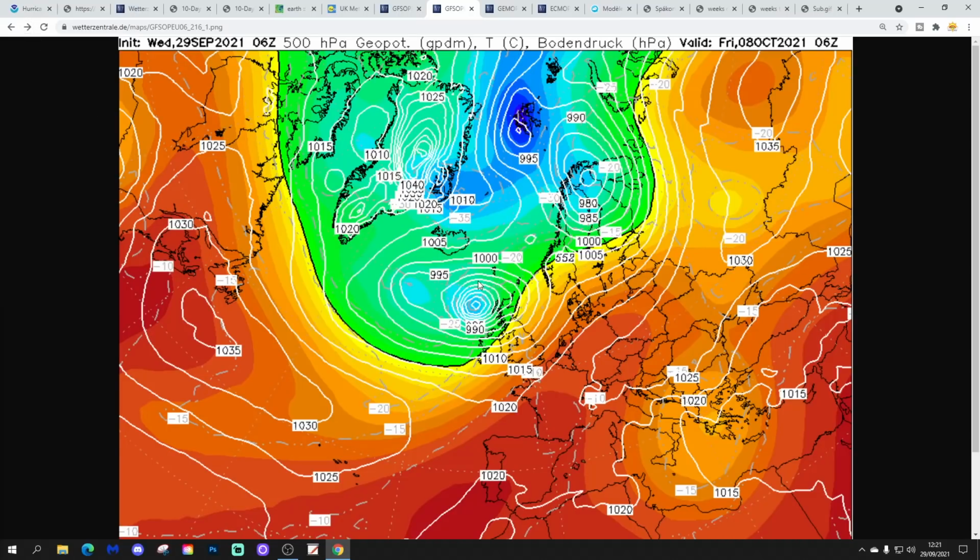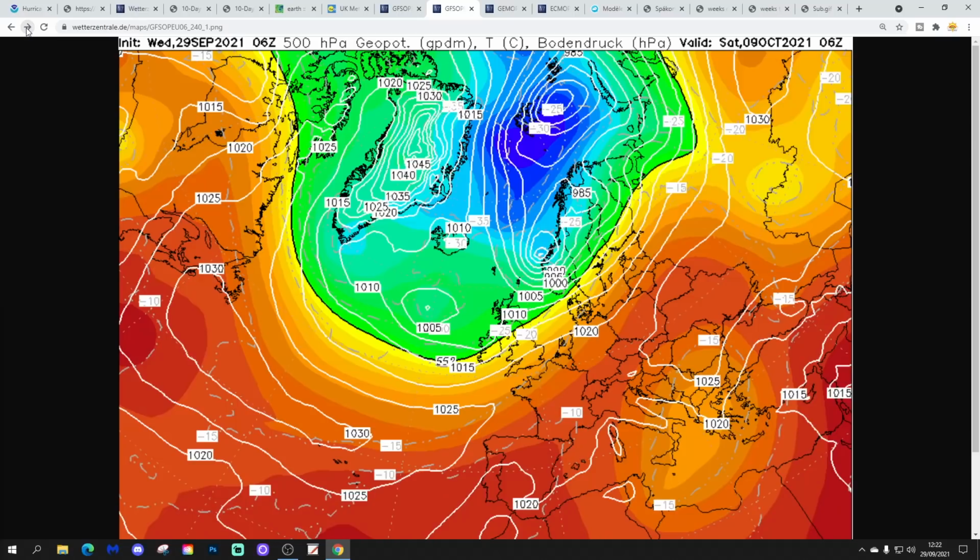But this low does develop into a very significant system to the west of Scotland at the end of next week. This is Friday, 8th of October. Severe gale force winds battering Scotland and Northern Ireland from the remains of that ex-tropical storm and/or hurricane. So it does turn a lot warmer for a couple of days late next week, but much more unsettled with this GFS run. We don't build the pressure as much to our south and east.